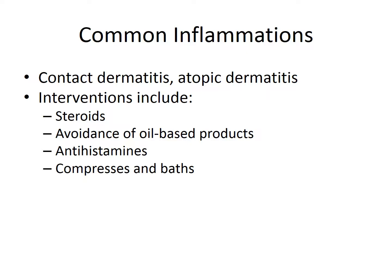So contact dermatitis. Soap. It's important when someone has contact dermatitis that you ask about any new product that you've used recently. They come in complaining of itching and redness. Any new product, right? Oh yes, I started using Dove soap or whatever the situation is. So find out what they did that was different previously. Atopic dermatitis. This is what we call eczema.